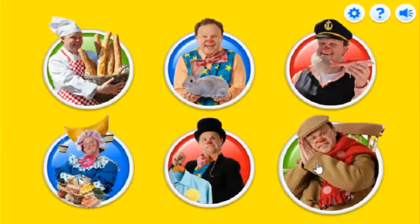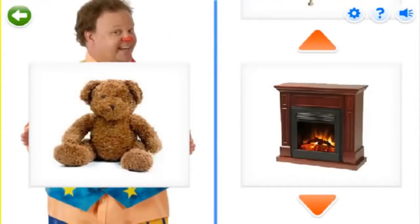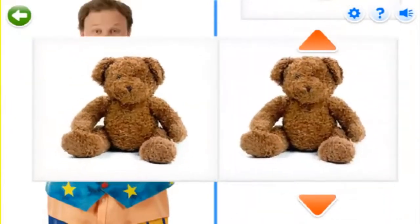Grandad Tumble. Hello, Grandad Tumble wants to get cozy. Let's help Grandad Tumble get cozy. We need one of these. Can you find the same? That's it! You found the same!